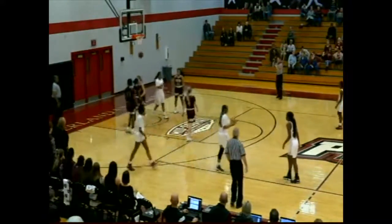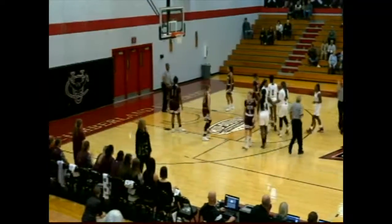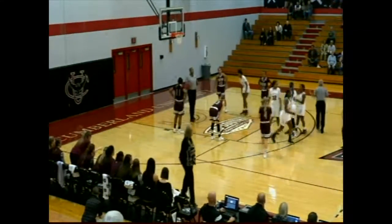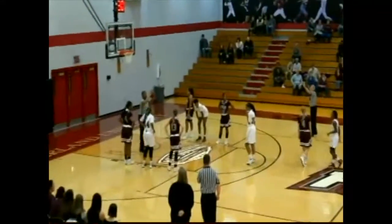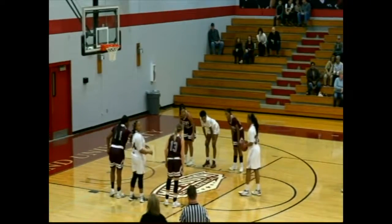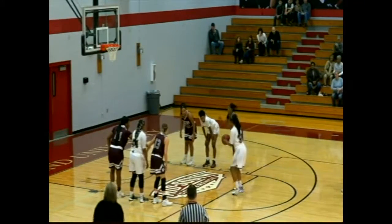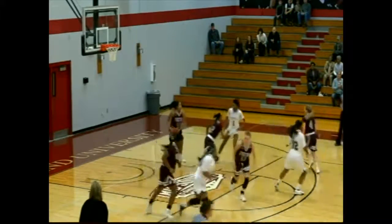Oliver in the same spot she was at a moment ago. This time she makes it and she's fouled. So KO to the free throw line. And Cumberland so far handling this press pretty well. Oliver, the senior, to the free throw line. She has had struggles at the free throw line, only shooting 41%, leaves that one well short.